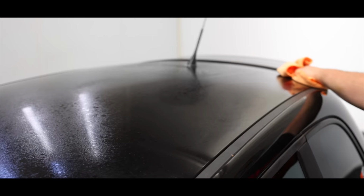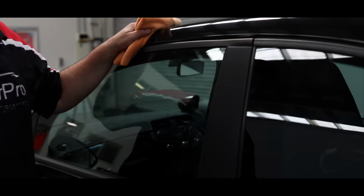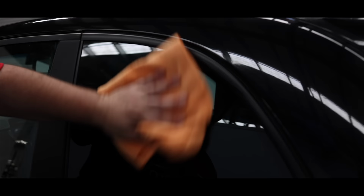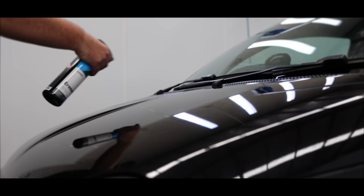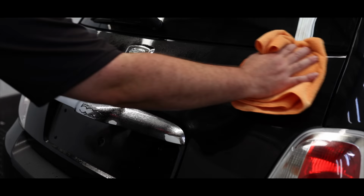Next up was a little pre-correction work, starting with an IPA wipe down. I firstly used compressed air to remove any light dust, and then used a dilution of isopropyl alcohol to remove any remaining chemical residue, water streaks or spots that are all normal after an intensive wash and decontamination process.